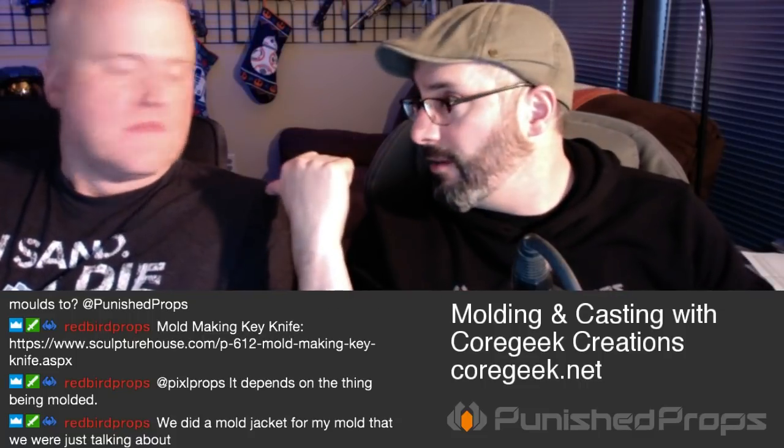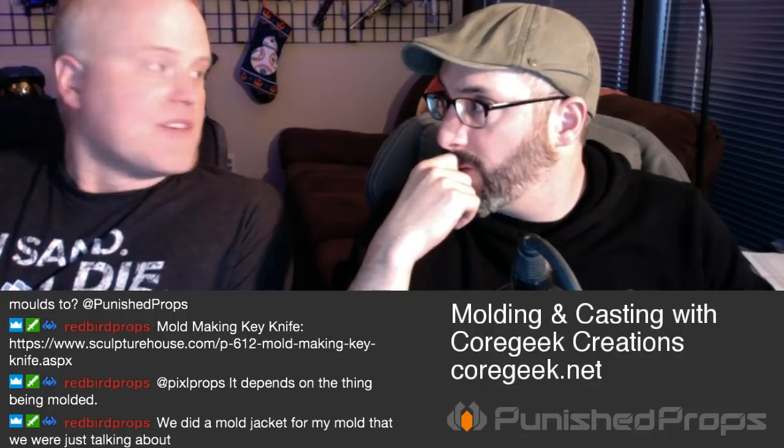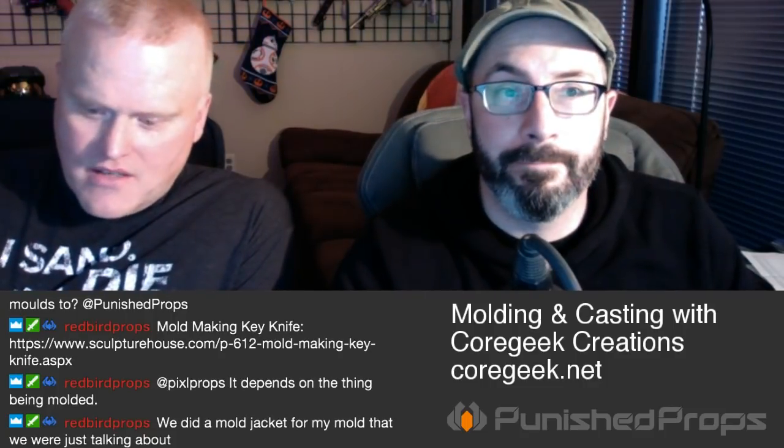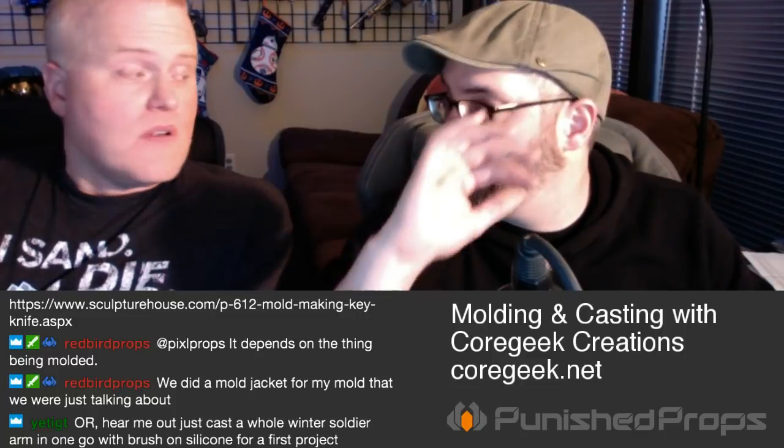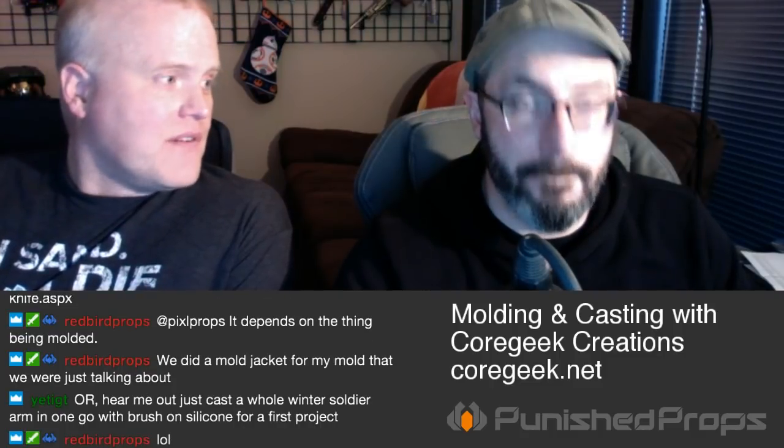So what did you do for your helmet? It was my first brush-on mold. I had been molding and casting for like 4 years, and it was the first brush-on I had ever done. So you covered the entire helmet with silicone. Covered the entire helmet. First I used Rebound 25, and then I did a Plastipaste mother mold over it. Then to remove it, I cut a seam up the back and just peeled it off.